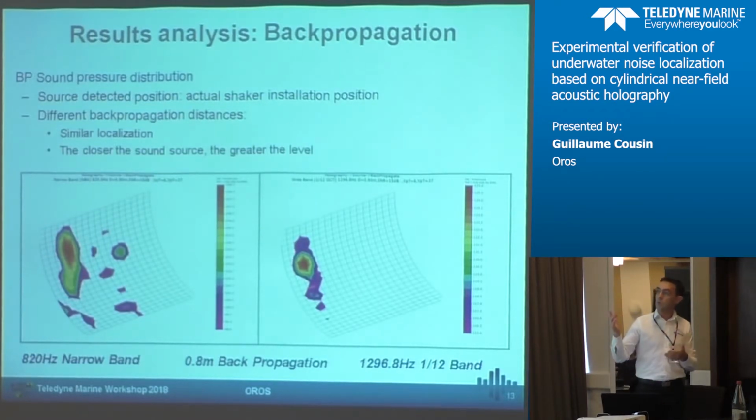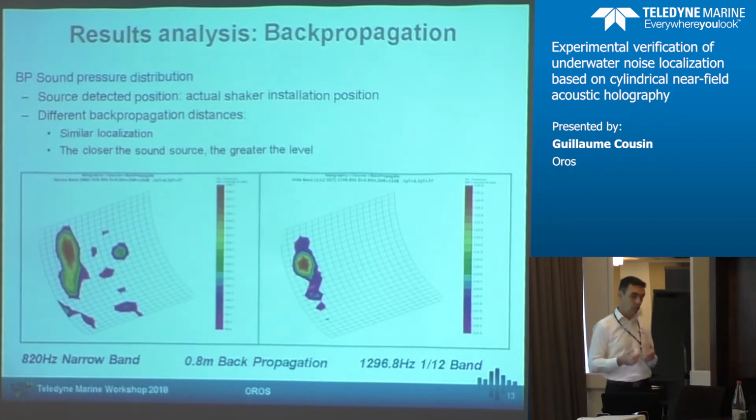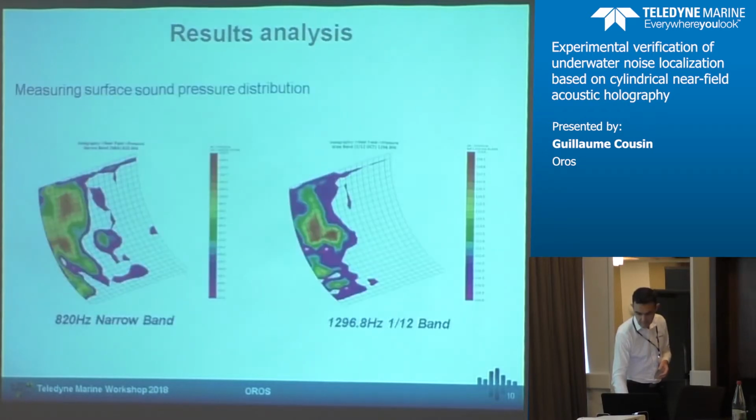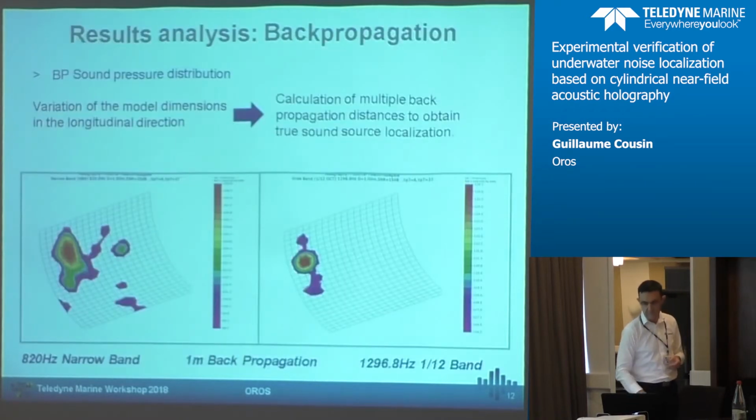You see that at 0.8 meter the localization is very similar. But we also see, and it's logical, that the closer you get to the sound source, the greater the level that is obtained. We also see that the back-propagated result is much more accurate than the result of the measurement done on the measurement surface. If you remember, that's the result based on the actual measurement surface, and that's what we get with the back-propagated result.